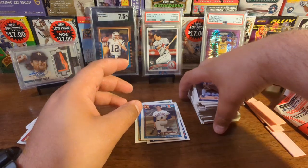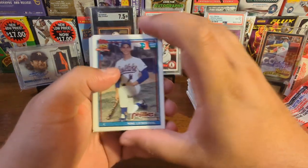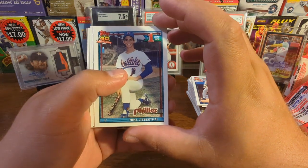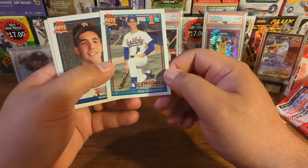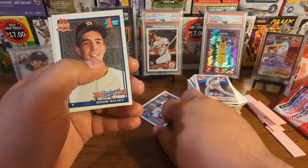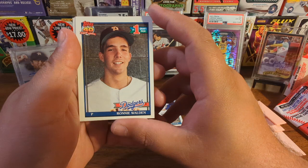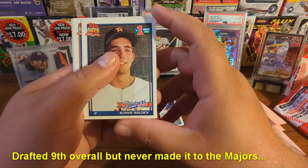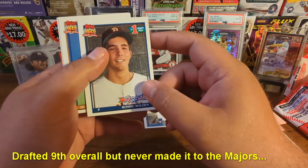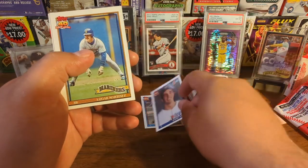Well, I mean, it certainly wasn't bad, not really exciting, but let's take a look and see what we got. We got a couple draft picks. We got Mike Lieberthal, who played throughout the 90s, I'm pretty sure. And Ronnie Walden, who I have no idea who you are. I'm sorry. I don't know if you even made it up to the bigs. But let me know down in the comments if you did.